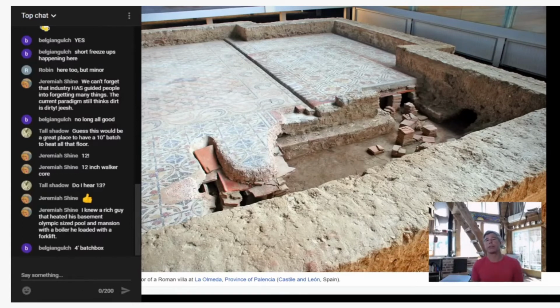I've talked now to many East Coast masonry heater builders who work in this kind of venue, and they build those before the house is built, and they're usually a fraction of the price of the house, but they're hundreds of thousands of dollars.